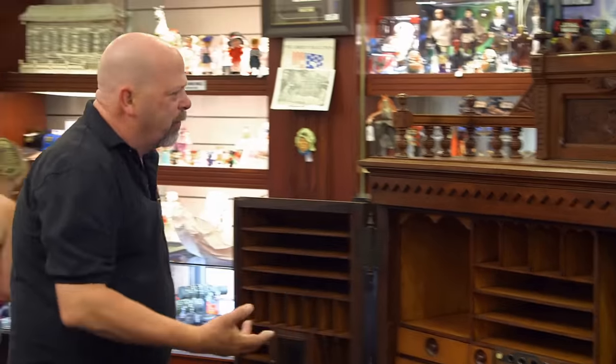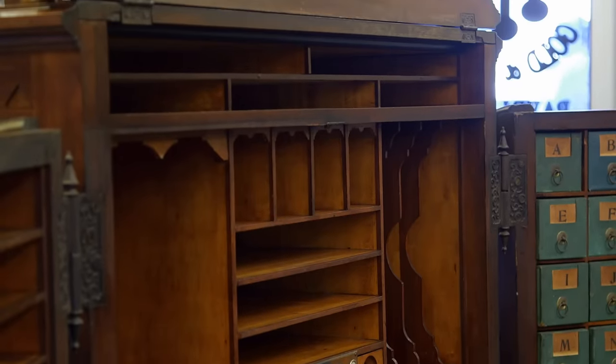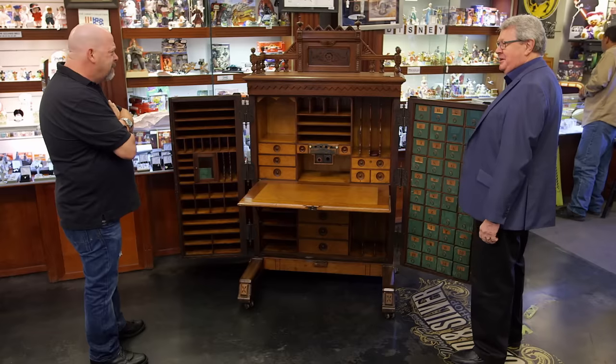I really, really do love these things. A lot of famous people had these. I think three American presidents did. Queen Victoria had one. John D. Rockefeller, Joseph Pulitzer. They were really the prestige desk of their era.